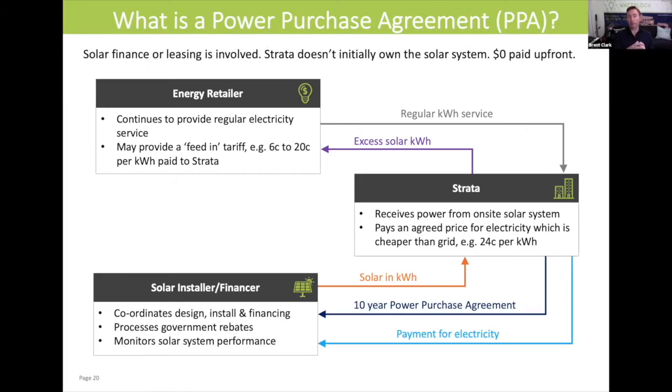The other model that people have sometimes heard of is called a power purchase agreement. This is a form of solar finance or leasing, and this is a model where the strata doesn't initially own the solar system. So typically, for maybe the first 10 years, the solar system sitting on the roof of the apartment block is owned by a third party. It could be an energy retailer or a solar financier.